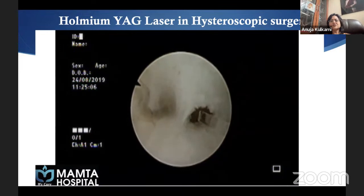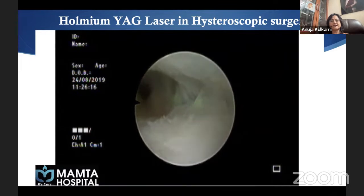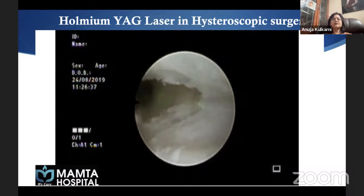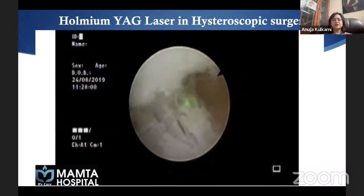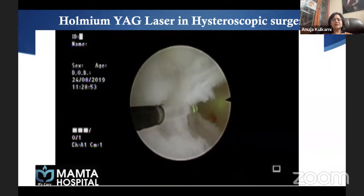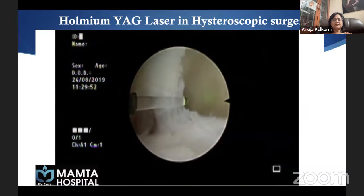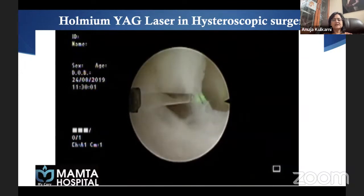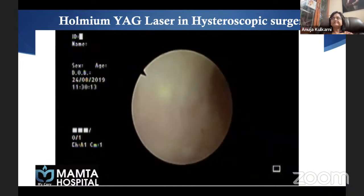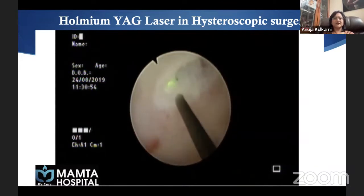Here, this is the case of post-abortal grade 3, stage 3 intrauterine adhesions. The adhesions at the center of the uterine cavity are incised by the tip of the fiber, followed by those along the lateral uterine walls. You can see this surgery would have been very difficult with the use of cold scissors. We can see both tubal ostia can be visualized well.